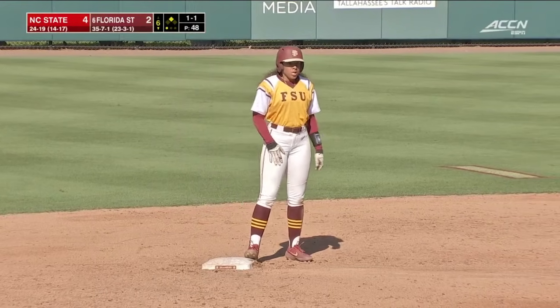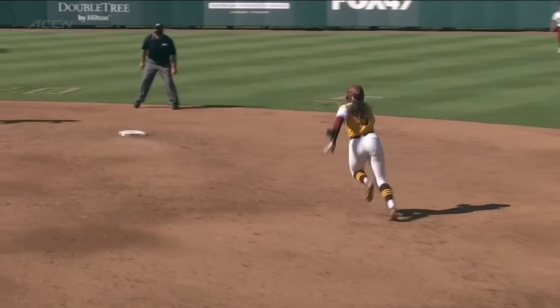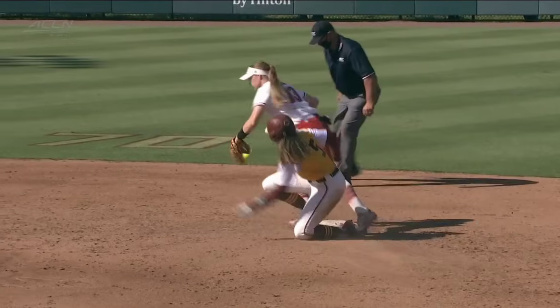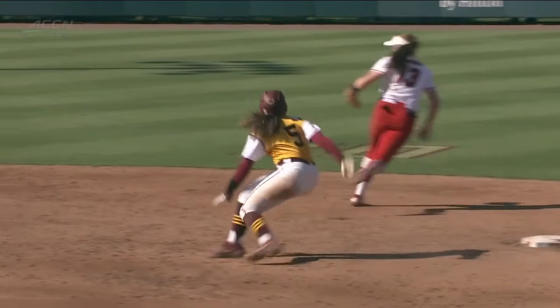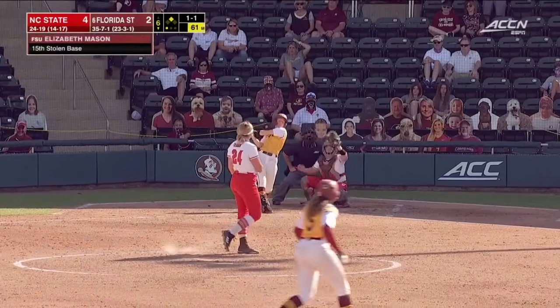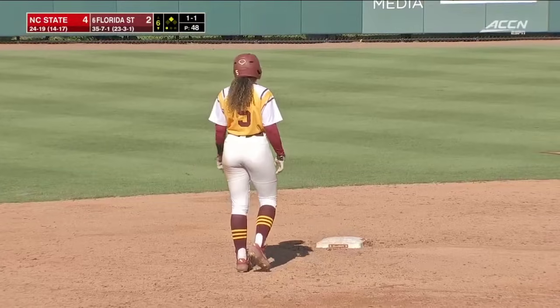I'm sure she had a signal, maybe not, but it was a changeup by Trahan that was down in the dirt. You can see Mason sees it's down in the dirt, and she just goes ahead. I think that was her call. Good heads-up base running. She kind of hesitated on the pop-up there. She didn't really pop up. She kind of got up, and I think that took time away, but I think the ball was too close for her to try to advance. Couldn't agree more.